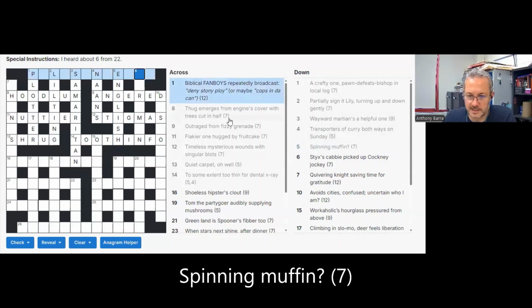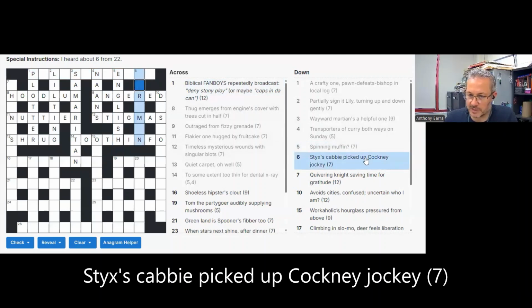6. Styx's cabbie picked up Cockney jockey. Tongue twister. Now, Styx's cabbie is going to be the definition here, and this is a literary allusion to Dante's Inferno. And the oarsman who would lead the dead souls across the river Styx was basically functioning as a cabbie for them. But how do we get oarsmen from the rest of the clue?